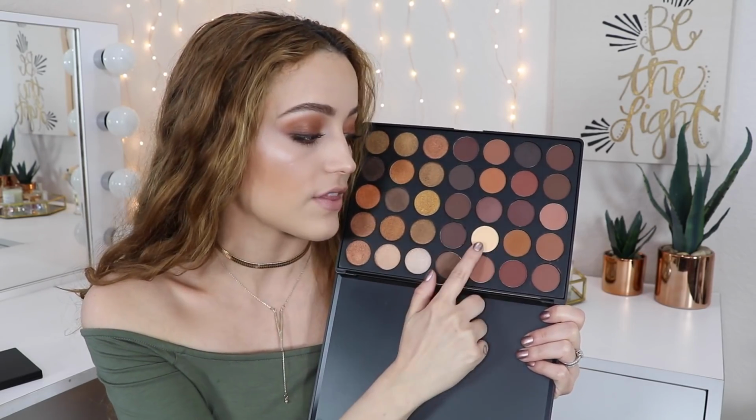I have this golden color all over my entire lid, and then I have this shade in my crease and this underneath my brow bone, but the rest of the eyeshadows on my eyes are from this palette. I really recommend this, especially if you are a minimalist yourself. I think you will really like this.